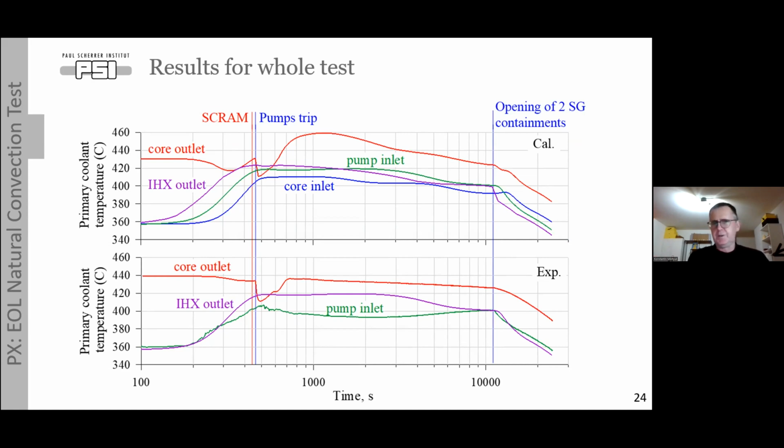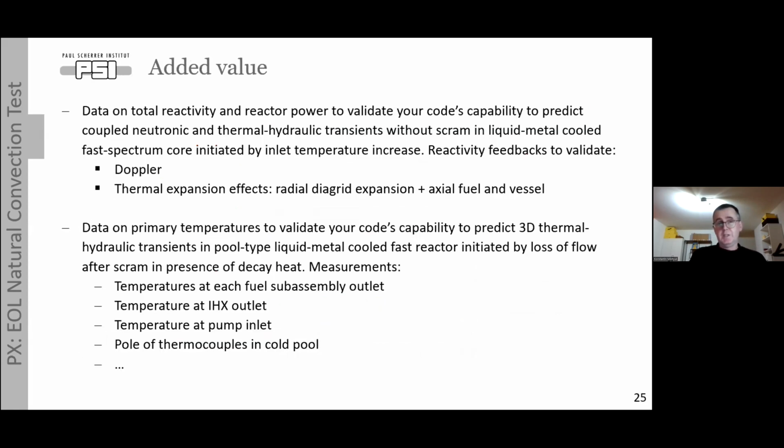And the biggest difference is in the transition between forced and natural convection. And this is not surprising because we use TRACE, which is basically a one-dimensional code. So we need here, and we used in the exercise, other solutions that were done with CFD, and you can find the results in the tech doc I will show in a moment.